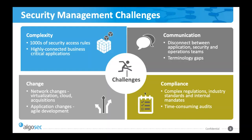And the third point would be the changes. As we know, networks and applications are very agile, they are very acrobatic, and they keep changing with respect to time. So tracking all those changes also becomes a little difficult. And most of the time, security administrators, up to the topmost hierarchy, are busy addressing the challenges in terms of complexity, communication, and change. And in the race of doing so, they tend to forget about compliance, which is again quite an important factor.